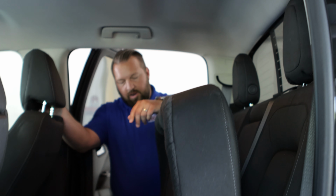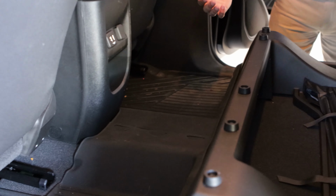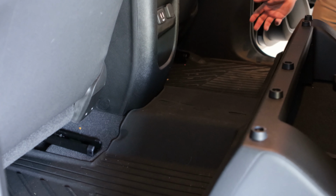So the back seat has got some, again, versatility. That's a big thing with the Colorado. Under here, you've got the floor liners, which do come out. You unclip one side or the other, pull it out, dump the sand and dirt out, and put it back in.